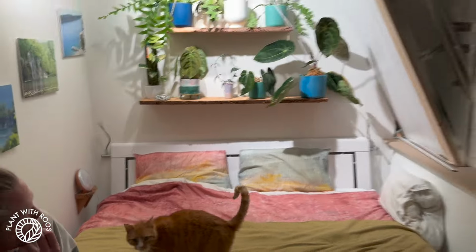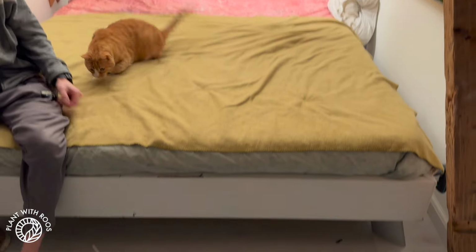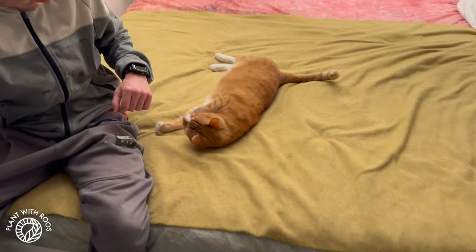Look at this. Closer to the plants. So much comfier. Yeah. So much comfier.